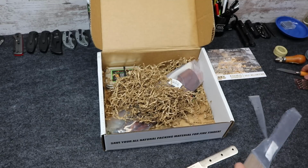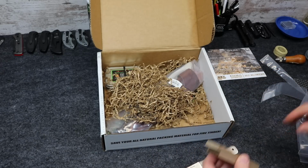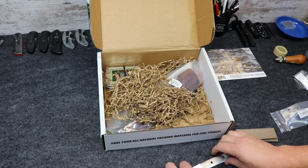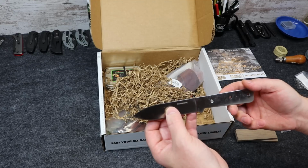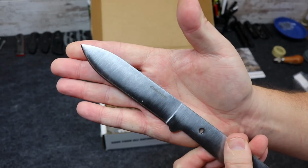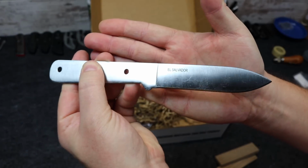And then also in our little kit here, we have some walnut handle blanks and some knife blanks to put on there, and then we also have the hardware to finish off the construction. Again, this is from Condor. This is the Kephart Blade Blank, 1075 high carbon steel, made in El Salvador. It says Condor there. The other side says El Salvador.